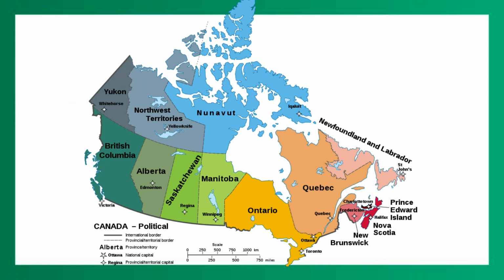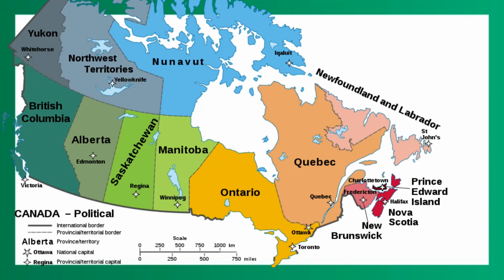The Maritime provinces are located on the Atlantic coast. Can you name at least 3? As you can see, the right answers are New Brunswick, Nova Scotia, Little Prince Edward Island, and Newfoundland and Labrador. Which Canadian city with a population of 2.8 million in 2020 is the nation's largest?